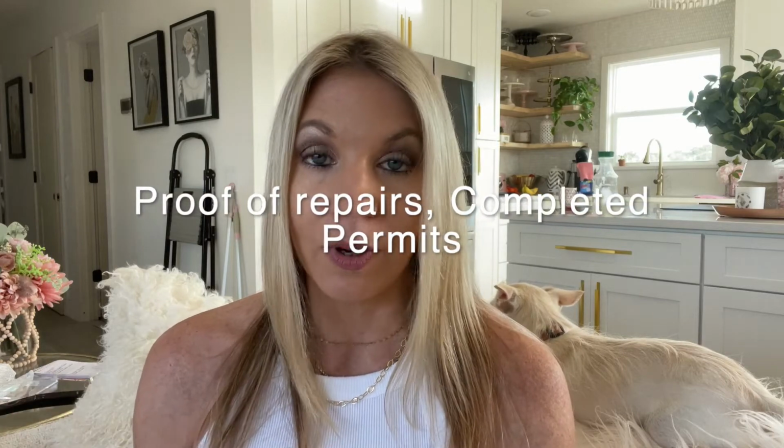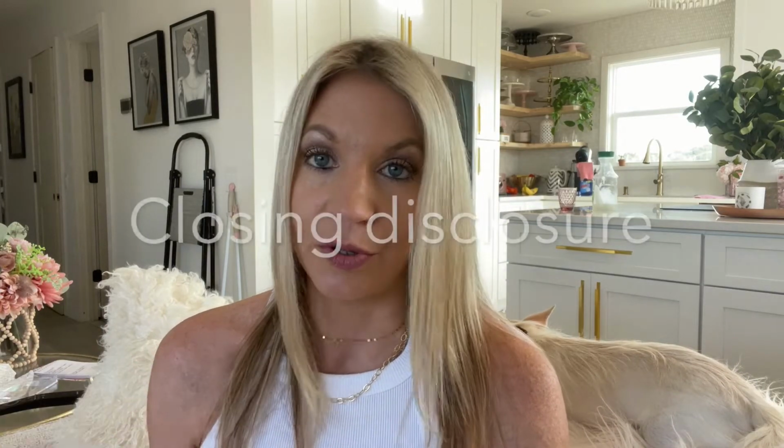Proof of repairs or renovations. If you bought a house knowing that it had a mold issue or a ceiling or roof issue, something like that, but you repaired it, you might want to provide evidence that you repaired those. Or, if when you bought the house, you knew about a material defect and you chose to have it fixed yourself, then that would be something that you would want to provide proof of as a part of your closing documents. And then the last thing is the closing disclosure.